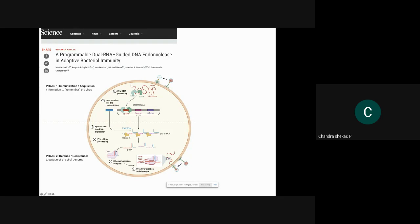So this RNA is produced, and also the tracer RNA is produced, which is shown in blue here. Both the tracer RNA and the CRISPR RNA bind to each other. They have a complementary region. And there is RNase 3, a natural enzyme produced inside these bacteria. This RNase 3 processes these hybrids of the tracer RNA and the CRISPR RNA and leads to the maturation of the guide RNAs.